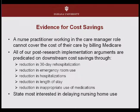And if you want to go to the state, you simply can't talk to them if you're not talking about delay in nursing home use. And actually, the last time I went to talk to them, they completely flipped it, and they wanted me to get people out of the nursing home. So it's a whole other level.